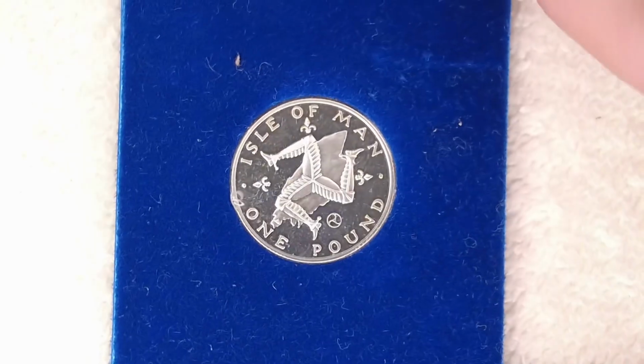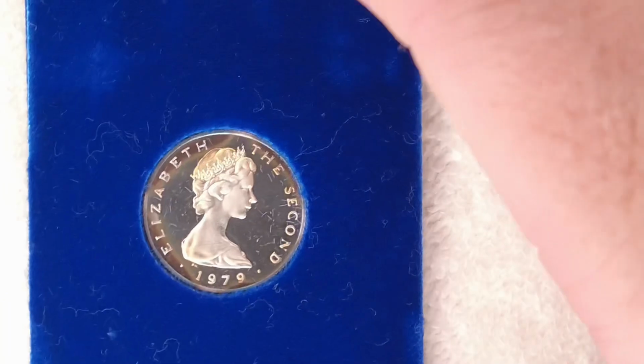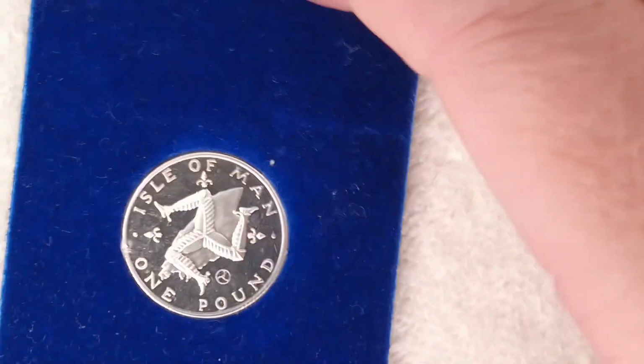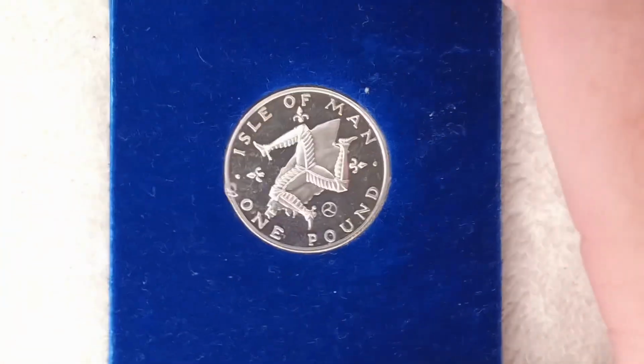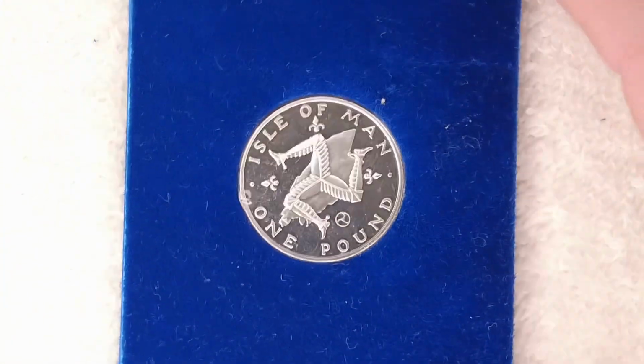Anyway, this is a great £1 coin, and if you haven't got one, why not get one? Because I've looked online and you can get them. Although this is going for about £60 online at the moment. I checked on New Mister, and yeah, it's averaging about £60 for this. So not a bad little return for that £1 coin's worth of silver.